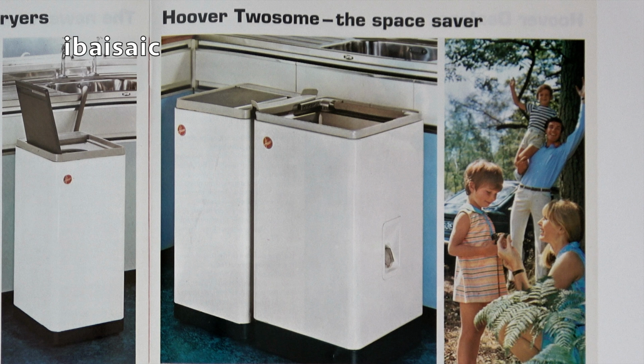The Hoover twosome is a brilliant idea if you want the benefits of twin tub washing, yet kitchen space is limited. It's also the cheapest twin tub you can buy, so simple too. All you do is harness up one of the Hoover single tubs already described to a Hoover spinner, and there it is. A twin tub that separates for easy storage and is ultra easy to manoeuvre.